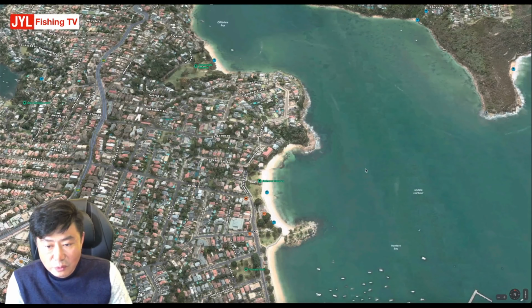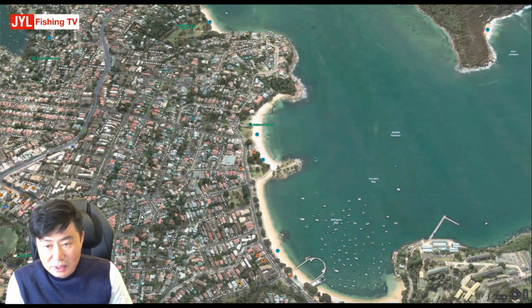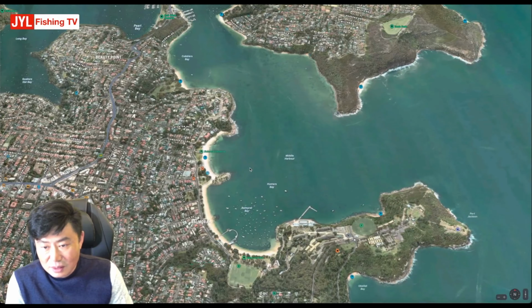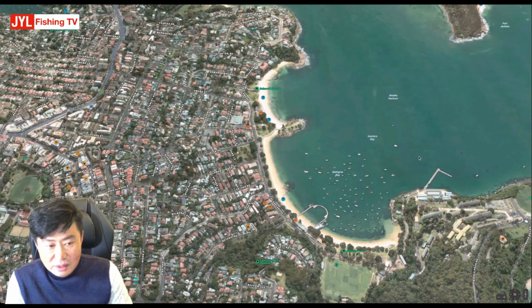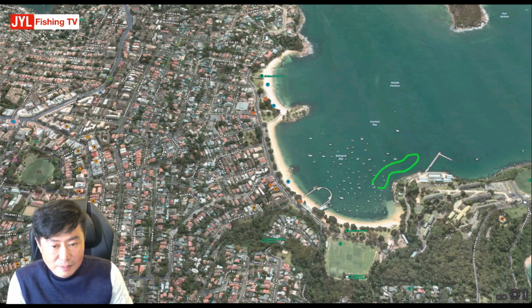And another very well-known spot is right here. You'll know because there's heaps of boats always grouped together here. So Balmoral Beach along this area, that's also a good spot. Another hidden spot that I always check if I had no luck up until this point is along this area here. So that's another good yakka point.